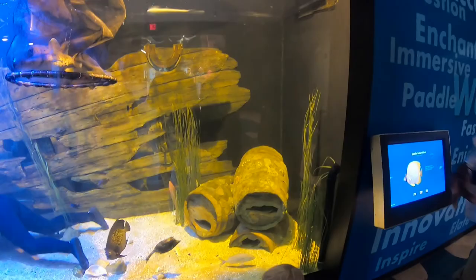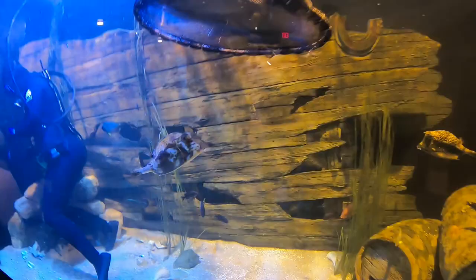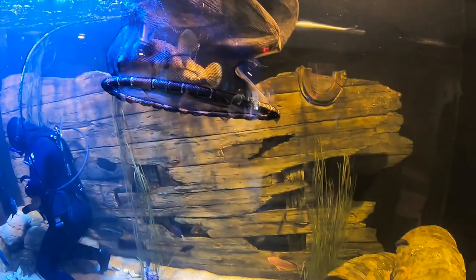Look at those big fish down there. Look how big that one is. Look, and there's a diver. Wave at the diver. Wave at the diver. Oh, look. And is that Dory? No, that's not Dory.